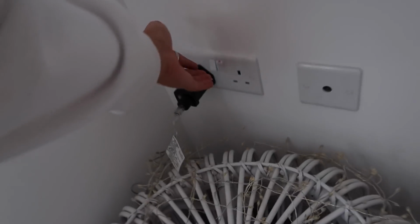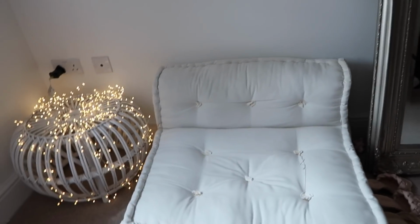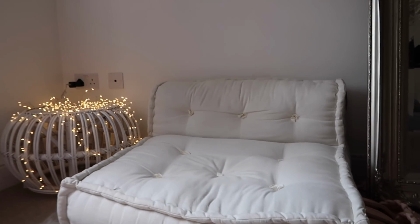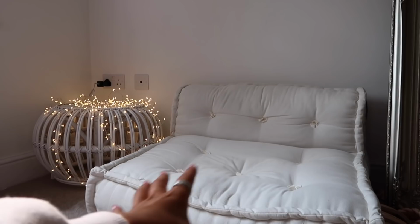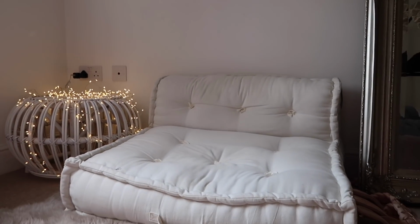I think you guys have seen these, so I just have this little footstool from Elena's home that I've popped some fairy lights around. But guys, I finally got my hands on one of these little floor sofas. Now, the one that I found ages ago was from Urban Outfitters, I think, and it sold out so quick. That one came in 2 parts, so it had a base and then you had to buy the back to it. Each piece was, no word of a lie, like £100, and then the other bit was like 150. It was just crazy money.